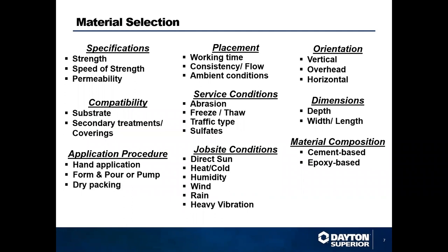In order to do this, you want to make sure you're choosing the right product to fix your problem, and this can be overwhelming. Maybe you need to hit a specific strength or accommodate a vertical or overhead orientation. Maybe you're forming and pouring. Do you need protection against salt, or will it be exposed to harsh weather? Maybe you are going through a few freeze-thaw cycles in a year. All of these are going to play into what material you're going to select.